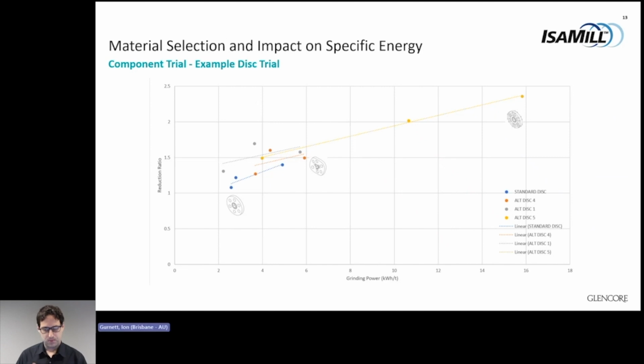Now, that's important to see, because if you look at this graph right here, you can see a high reduction ratio for a high grinding power, and that point on the far right, a castellated design, looks like it's significantly more efficient. The way you should interpret this is it's not about where it sits on the graph, it's the relationship and the slope of that line. To me, those slopes are all very similar. It's just the amount of power that the disc can actually draw. It's not actually the improvement on grinding efficiency.